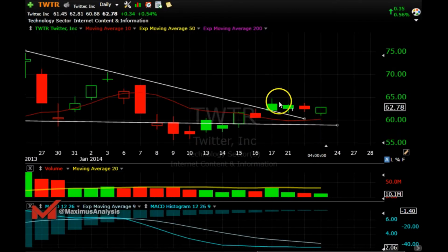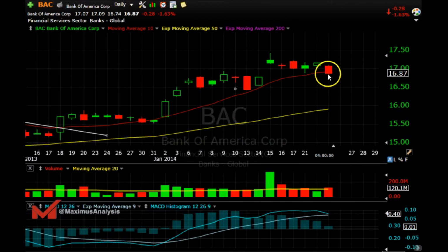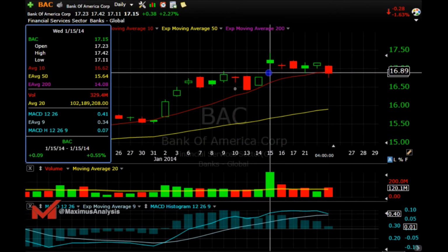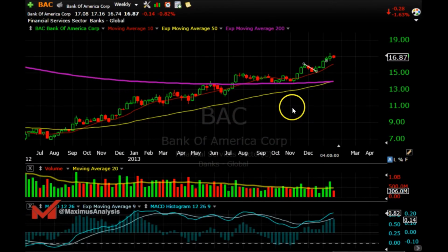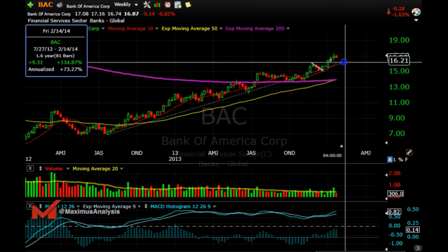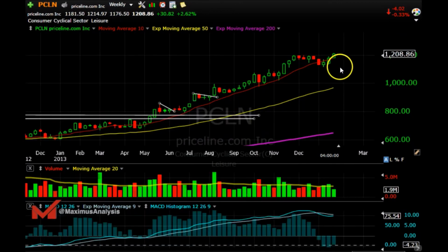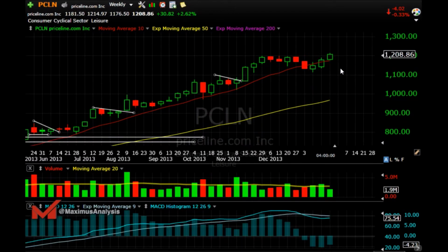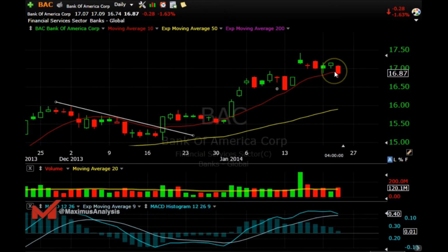Twitter is still just sideways, needs to get above this 65 level to really be of interest. Google, considering the day, didn't do that badly at all, not even down 0.5%, so that looks pretty good as well. Bank of America, that one doesn't look good, but it needs to get above this. You see the uptrend is pretty much in place, so you can see it from here. Let's see how this goes. But it still looks good on the weekly. Oops, wrong symbol. Bank of America on the weekly, but on the daily, it's definitely something that you would say not right here, right now.